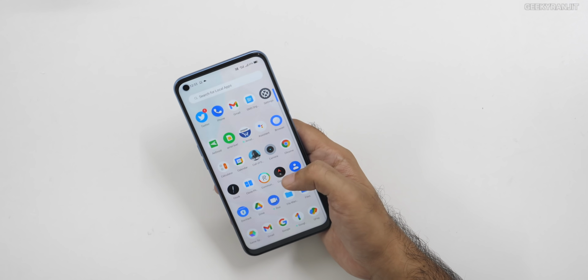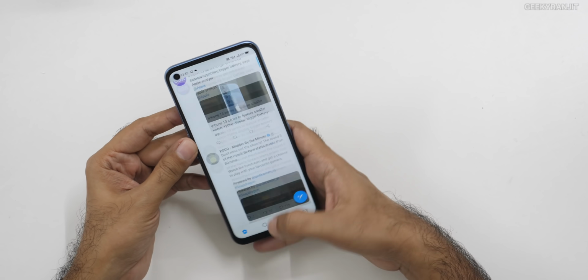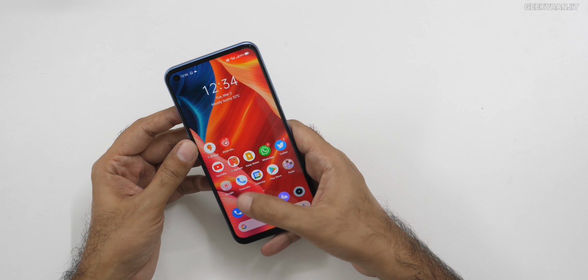Another thing is that some of you have asked me, does this phone heat up while you're using the phone, watching YouTube videos, doing your regular stuff? No, that is also very good. The phone hardly heats up when you're using it.